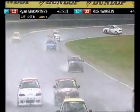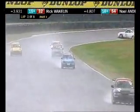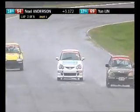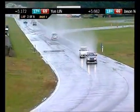Oh, and someone's gone round there, and that looks like it was car number 30. So already the inclement conditions have claimed Gary Morrell by the look of it. We'll keep an eye on that.